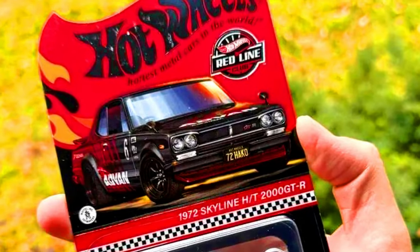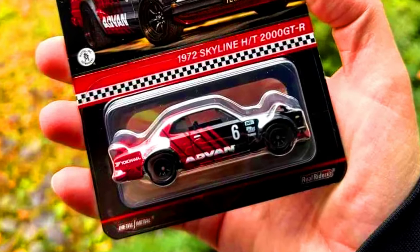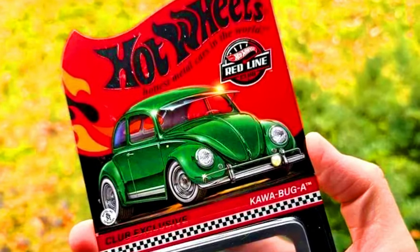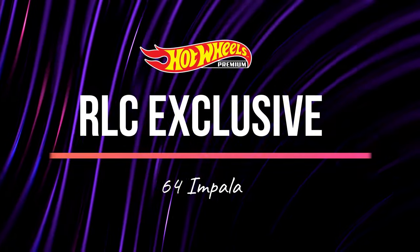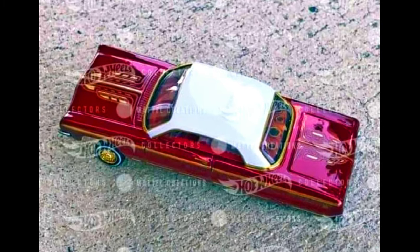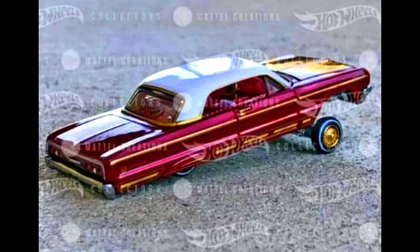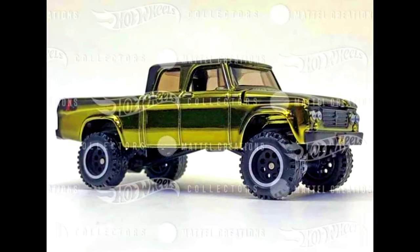A 1972 Nissan Skyline HD 2000 GTR. A Kawa Bug A. A 1964 Chevy Impala. A 1964 Dodge W100 with opening front engine hood.